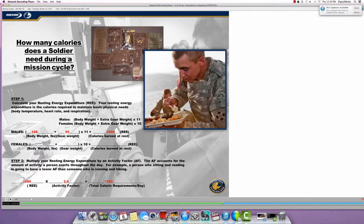So not only do I now know that number, I need to be able to fuel the soldier and replenish that number. At the top of the slide, you'll notice one of our actual MREs, or meals ready to eat, broken down. That entire MRE, with all of its contents, if consumed, will provide the individual soldier anywhere between 1,800 to 2,000 calories per MRE bag.